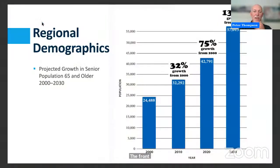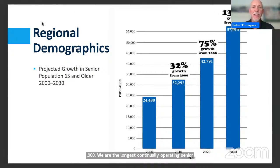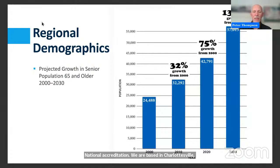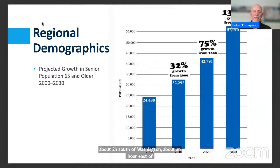Just a little bit about the center. We were founded in 1960. We are the longest continually operating senior center in the Commonwealth of Virginia. We were the first to achieve national accreditation. We are based in Charlottesville, Virginia, which is right in the center of the state, about 2 hours south of Washington, about an hour west of Richmond. Our community is about 150,000 residents in the city and the surrounding county.